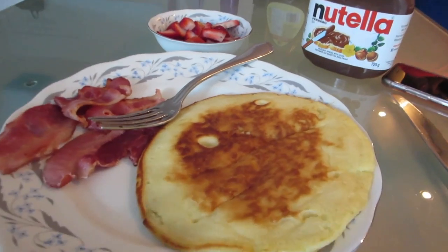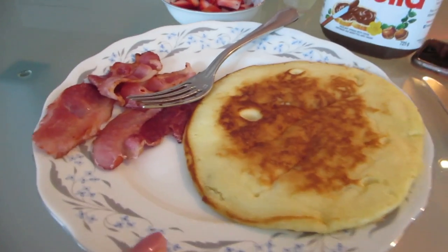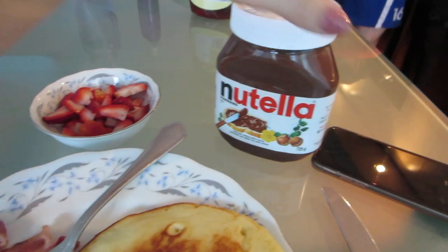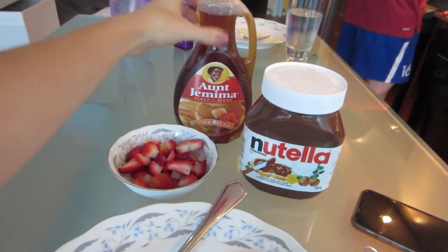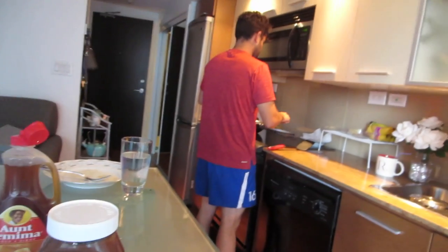Brunch is served. We got a giant pancake and some bacon, some strawberry Nutella for on top, and we got some maple syrup going. Thank you.